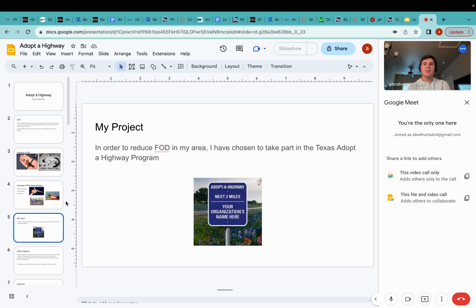That's a problem. My project: in order to reduce FOD in my area, I've chosen to take part in the Texas Adopt a Highway program. This program actually started in Texas. It's really cool because now it's a national program, and also some countries are doing it. It's a really good idea. It started in Tyler, Texas, which is East Texas if you don't know.